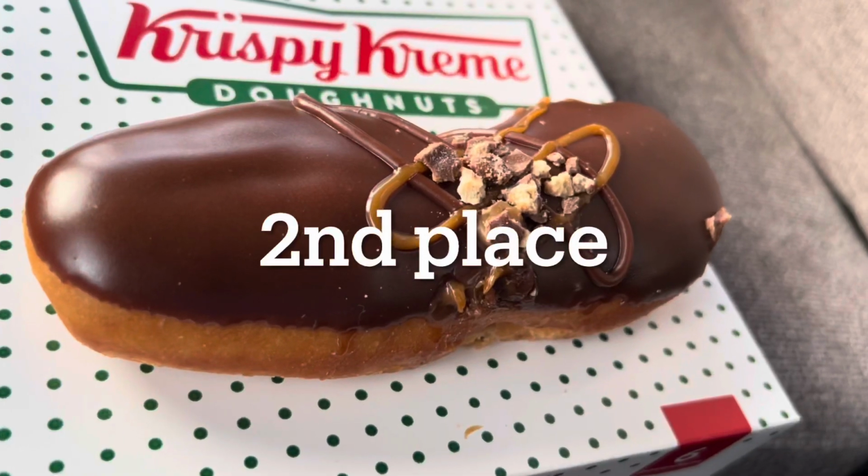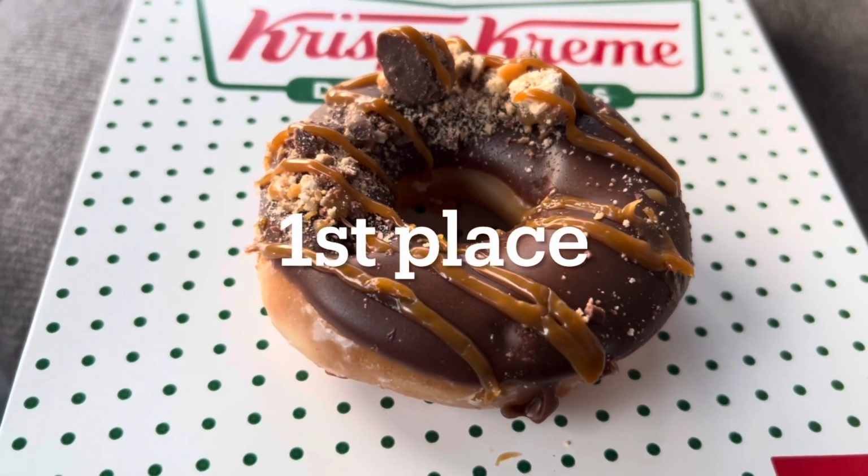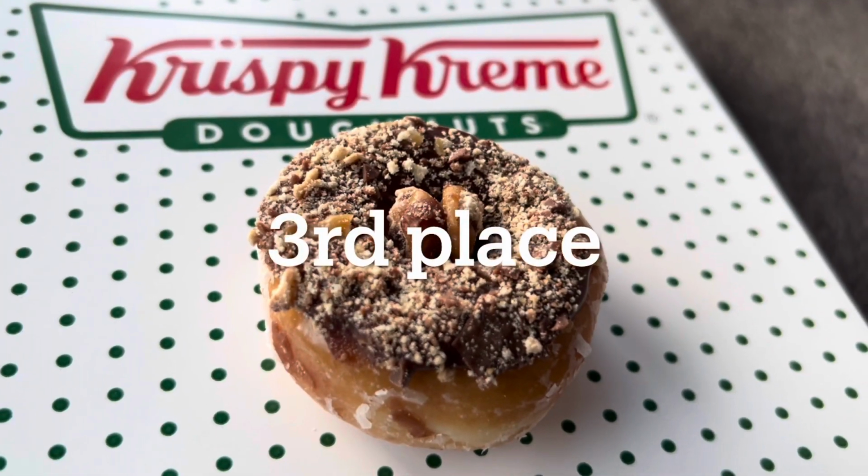So I think I'm just going to rank these first from best to worst. You already know that the bar donut comes in second place. The full-size ring donut comes in first, and then the mini donut comes in third. Overall, they are all three officially endorsed by Hoosier Daddy. Super good, super tasty. Definitely get yourself one if you are close to a Krispy Kreme. If you like chocolate and caramel, if you're a fan of Twix, if you're a fan of candy bars and donuts, this is the perfect combination.